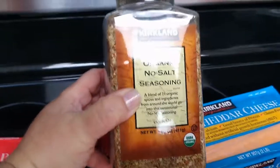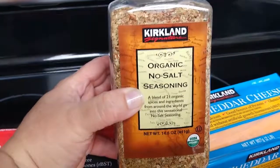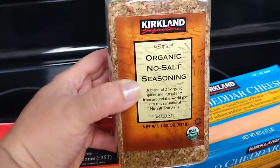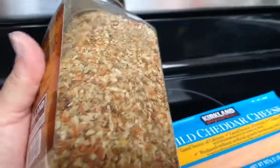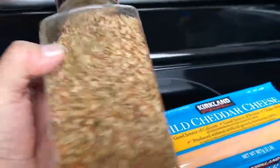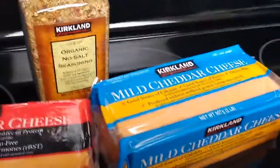And then this is a must-have in our house. This is kind of like the Mrs. Dash, but it's the Costco version. The organic, I keep on saying organic today. I don't know what that's about. Organic no salt seasoning. And it's 14.5 ounces. I go through this all the time. And look at all this goodness. It's just wonderful. And I'm supposed to watch my salt, so I like to put this into my soups and stuff. And I do put salt, but not a ton. So it just kind of helps make things a little bit more interesting for myself and for the family. They're used to it too now.